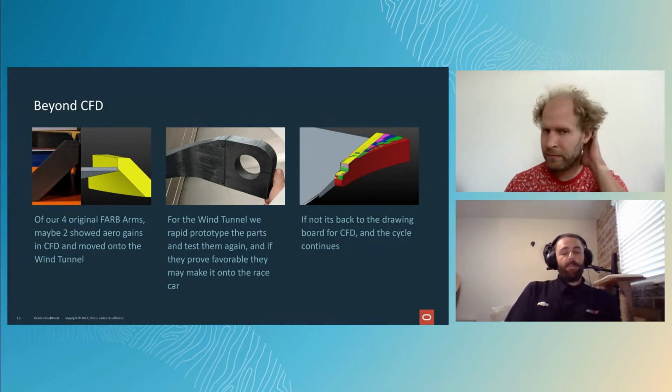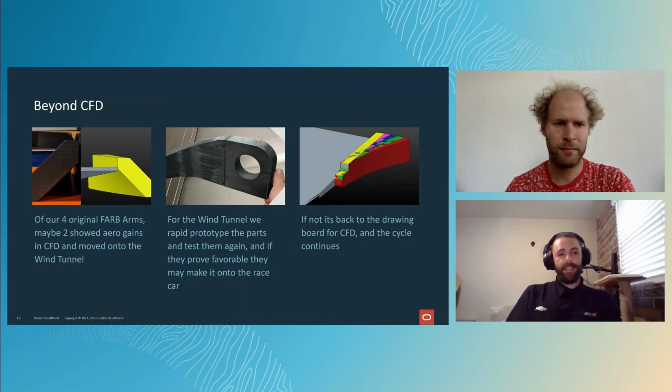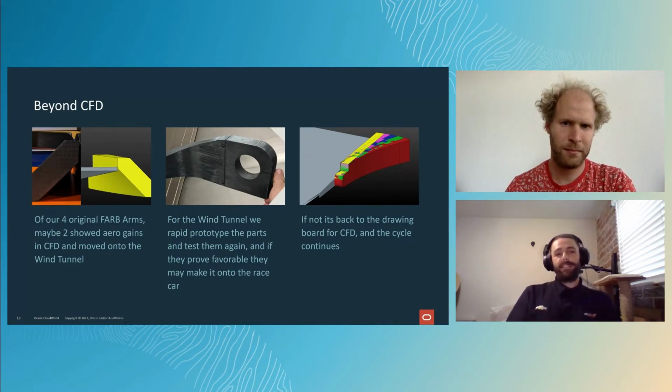Beyond CFD, we then take a lot of our parts to the physical wind tunnel. In our example case, out of our 4 original front anti-roll bar arms, if we assume 2 of them showed positive aerodynamic gains, we would then take those 2 to the rapid prototype stage and to the wind tunnel. For the wind tunnel, we do not make a full production level part. We rapid prototype. We utilize a lot of additive manufacturing, such as 3D printing, to get the general picture of what the parts are doing without having to, again, sink more resources into making a full part.